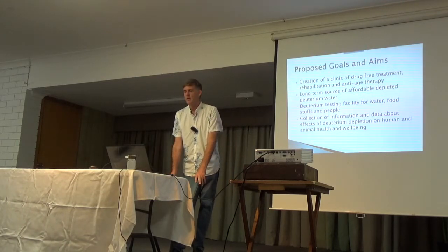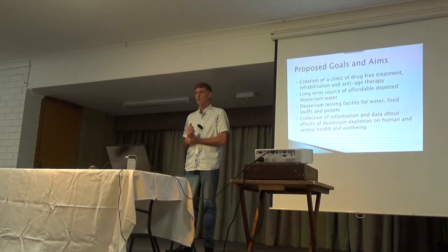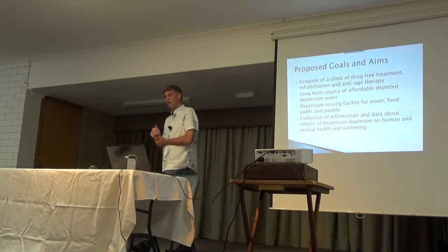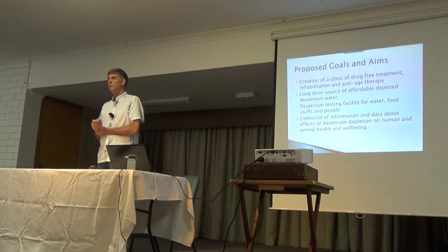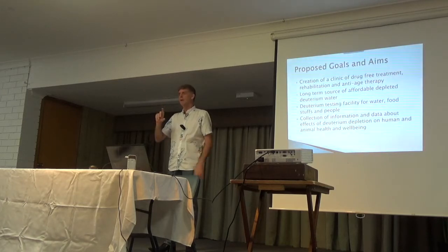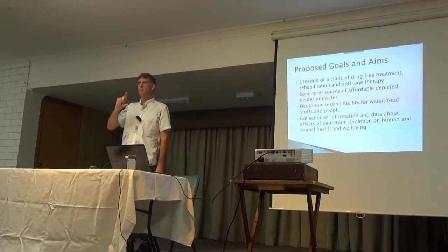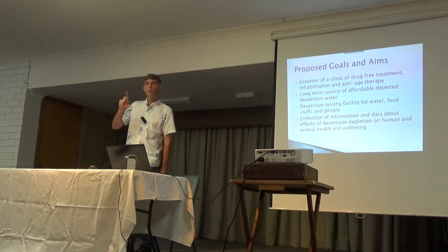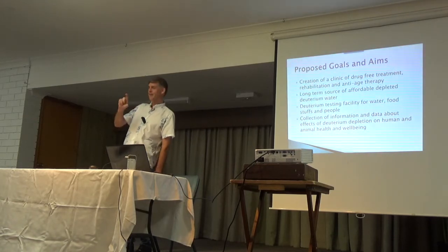As part of this proposed goals and aims would be the collection of information about the effects of deuterium depletion on health and animal health and wellbeing. I haven't talked much about animal health, so I might just take a minute to say that they've got a product in Hungary that is in a little bottle like this, and I can't say its name, some Hungarian word that starts with A. And it's essentially been approved as a pharmaceutical for dogs and cats that have cancer. It's just 40 parts per million depleted deuterium water, that's all it is. In a little bottle like this.